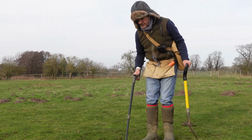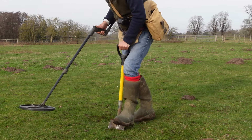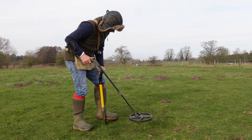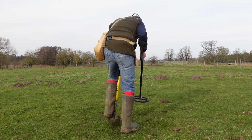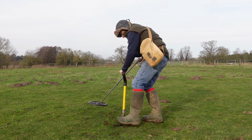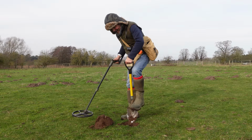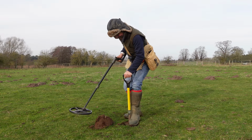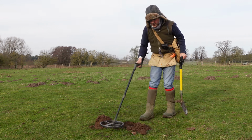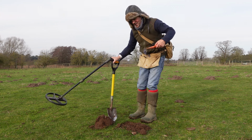Let's have a look. As you can see, look, it is a bit frozen, but underneath it's fine. After about an inch, it's nice and soft again. It's definitely slightly staccato-y, isn't it? It's a bit spluttery. But it's out. Sounding a bit fruity.